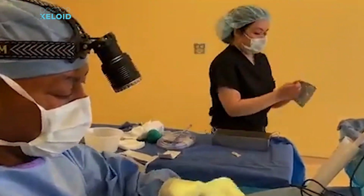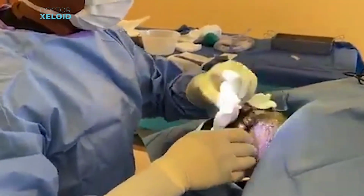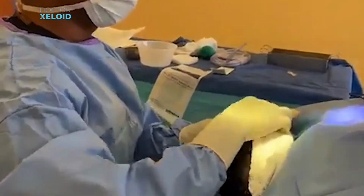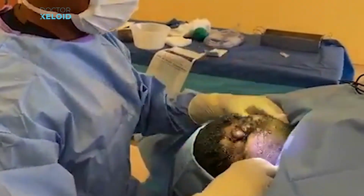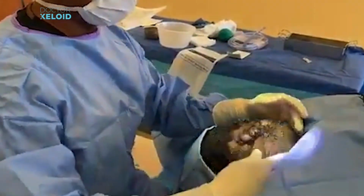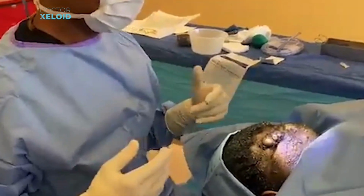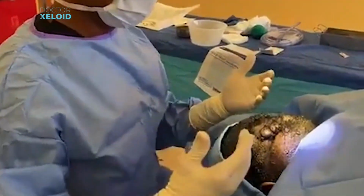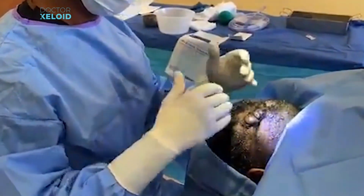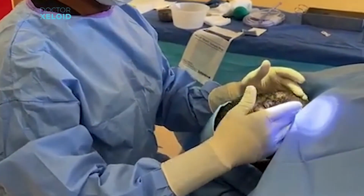All right, we are happy to have everyone with us, and we have a wonderful patient who has decided to share his story, his journey with you. What you're looking at is the back of the scalp, posterior scalp, where a lot of us as men go to the barber and get a nice fade or whatever kind of style cut, and they trim the hairs very close to the skin.